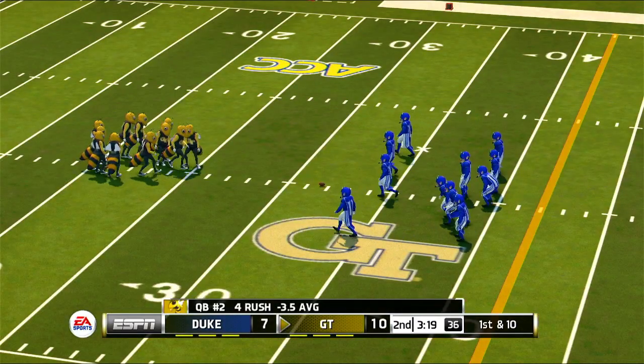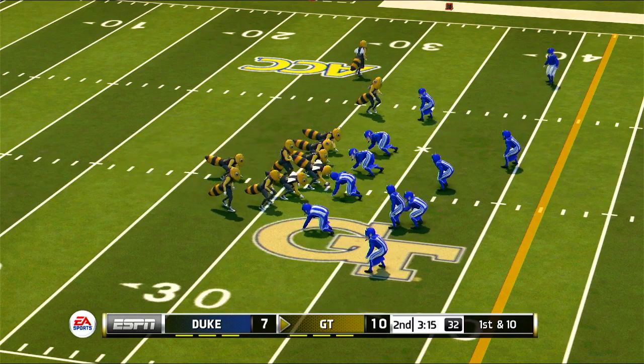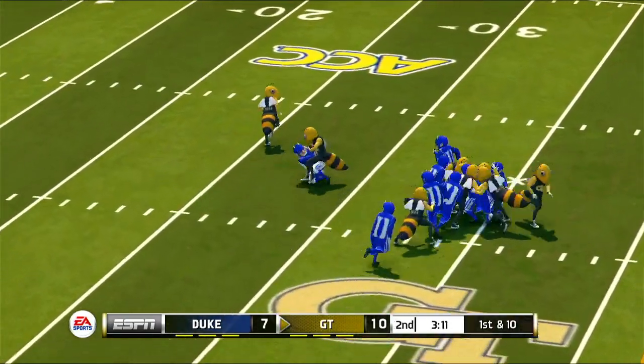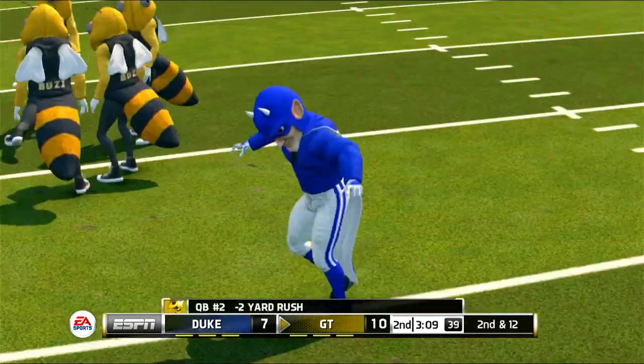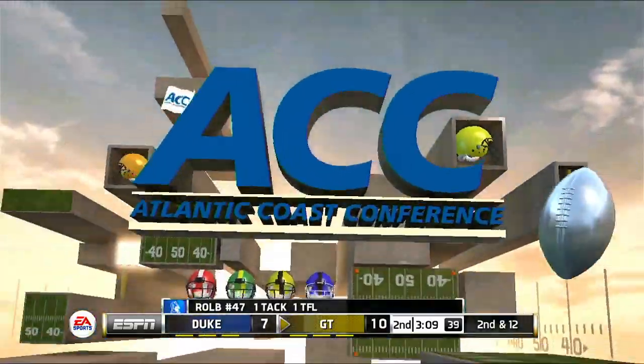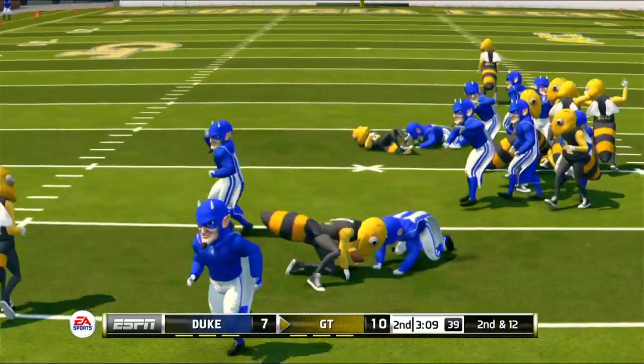From their own 32-yard line. First down. Tackle made at about the 29-yard line. You've got to admire the intensity that these linebackers bring to the table. As soon as he saw it was staying on the ground, he made a beeline for the ball carrier.